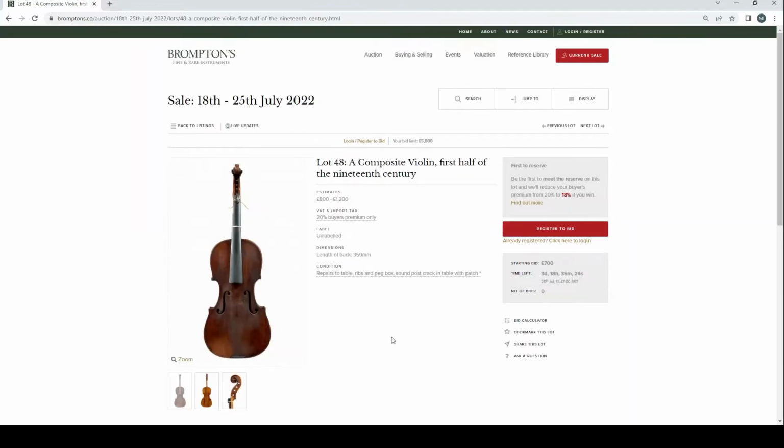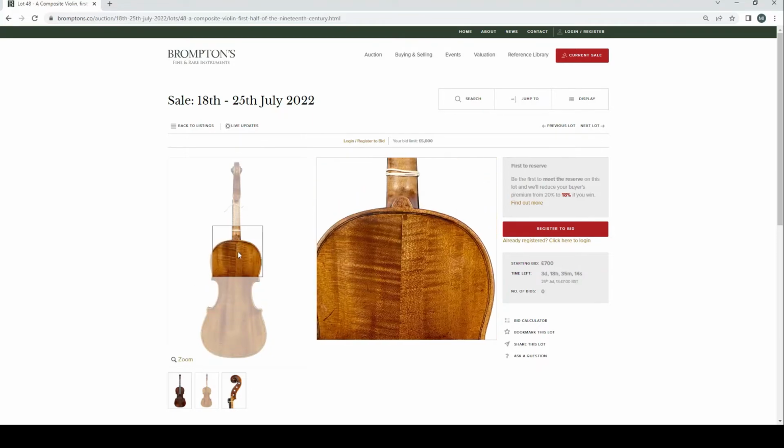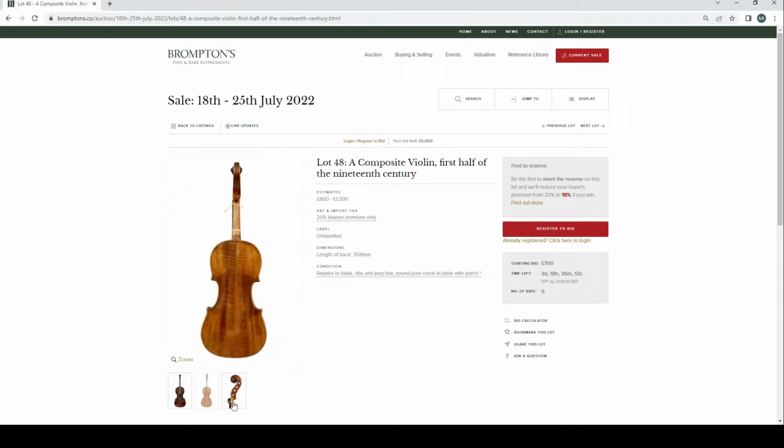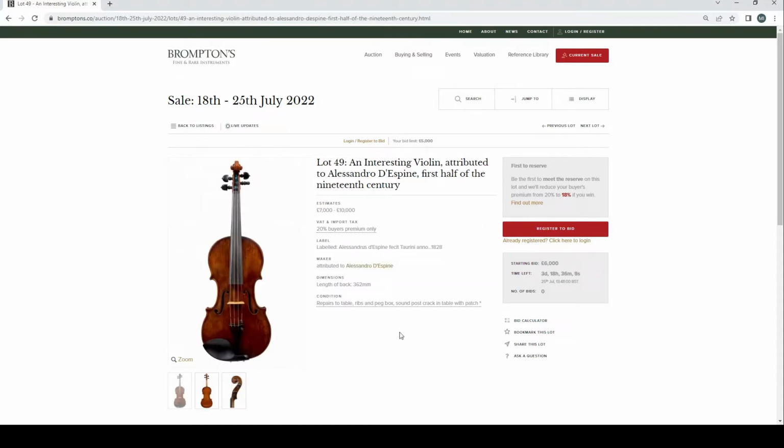A composite violin, first half of the 19th century, 8 to 1,200 the estimate. Length of the back 359, starting bid of 700, but nothing so far. The back is a bit uninspiring looking, to be honest. An interesting violin attributed to Alessandro Diespine, first half of the 19th century, 7 to 10 there, but no bids.